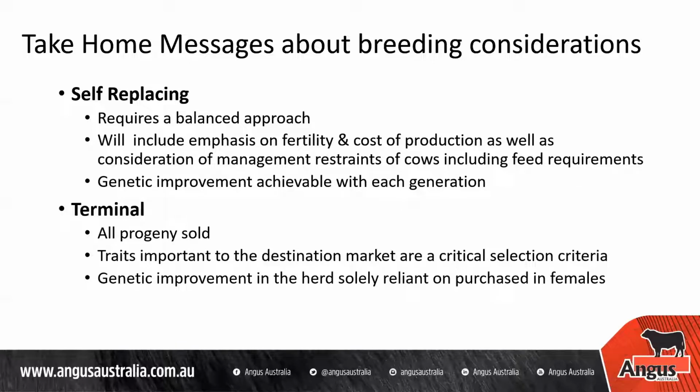In comparison, in the terminal situation, all progeny are sold, and traits important to the destination market are critical here, as you're selling all of the progeny. And genetic improvement in the herd is nearly solely reliant on the purchased females, because you're not keeping any of those genetics that you're using within the herd.